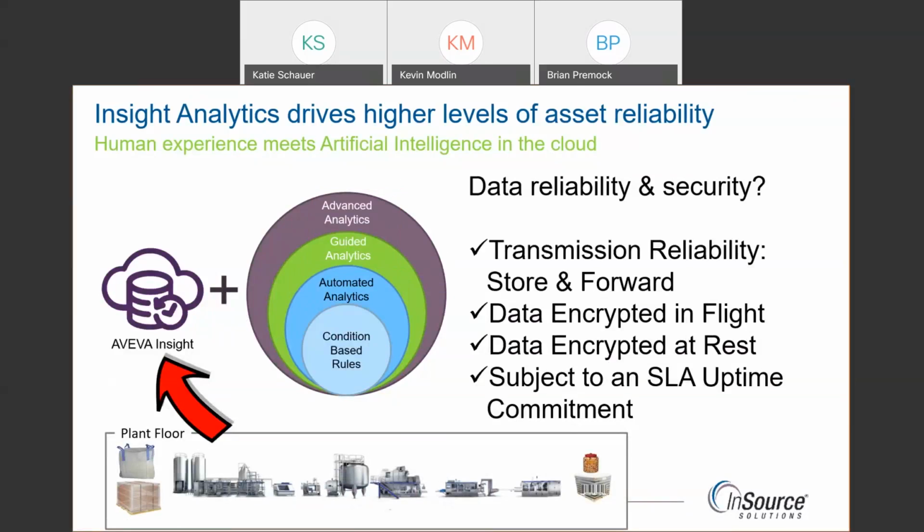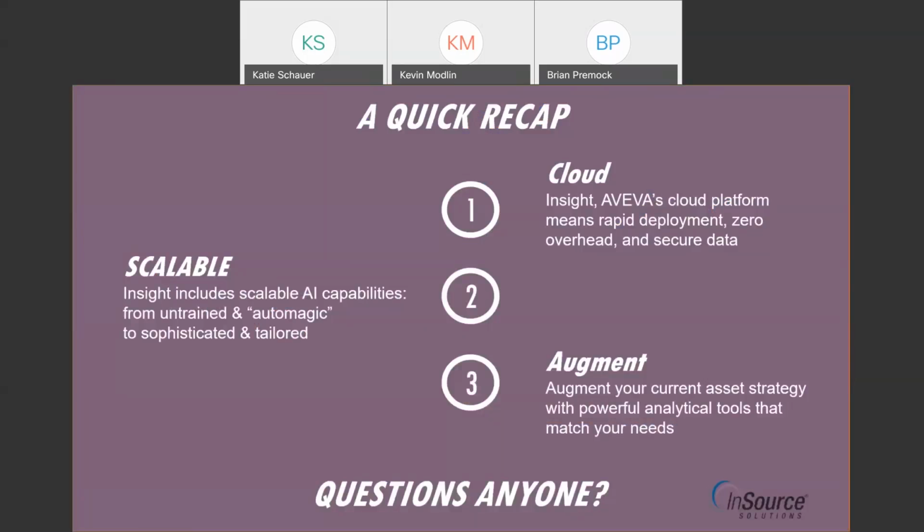Great. The next one is, can you describe in a little more detail how process data gets from the shop floor to the cloud?